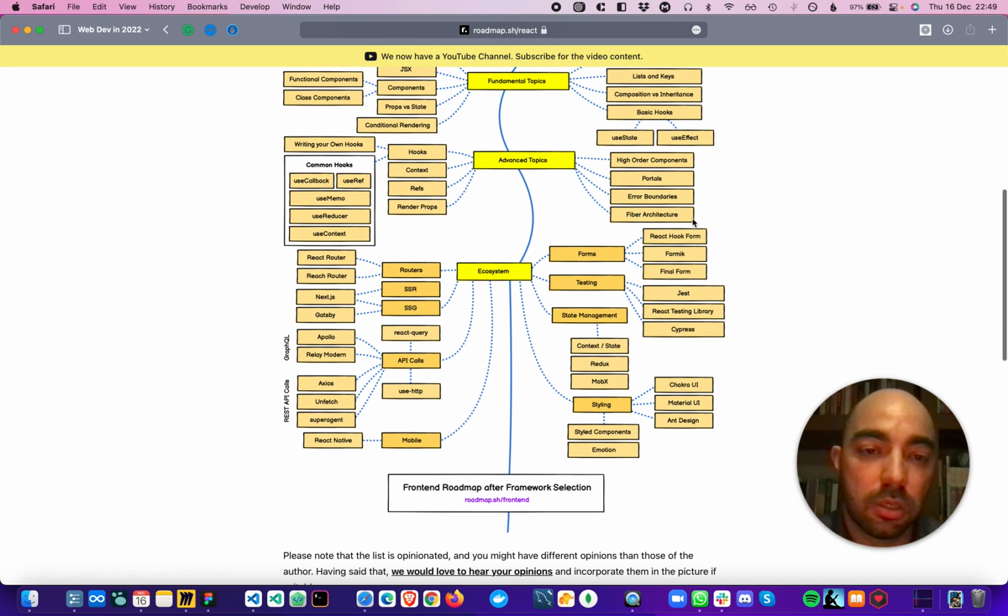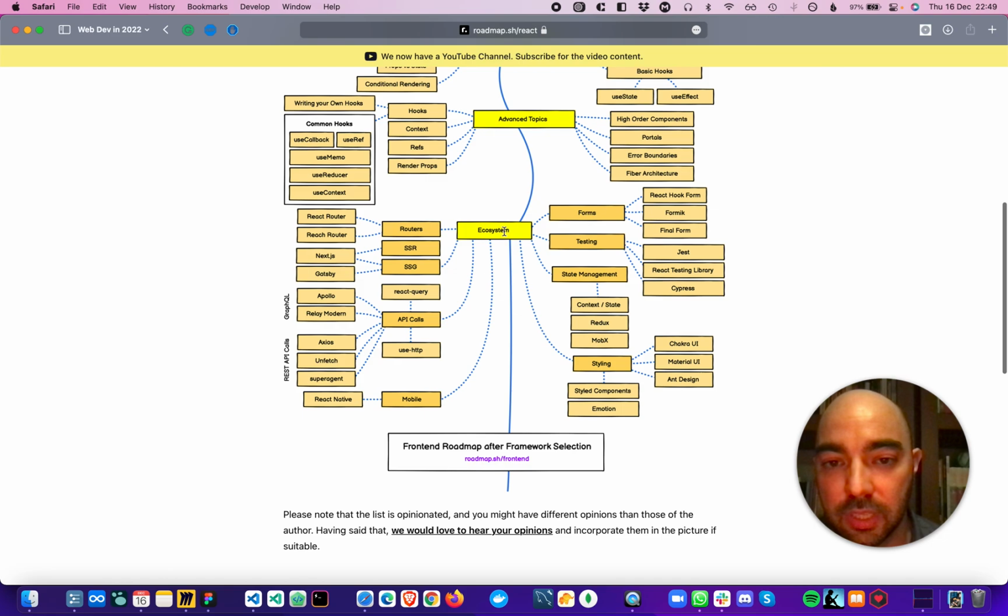Fiber architecture, whatever. You can skip that for the most part. In terms of the ecosystem, let's see what we have here. So React hook form, I would definitely go for that. In terms of testing, we already talked about Jest and React testing library and Cypress. These are definitely the ones I do recommend.